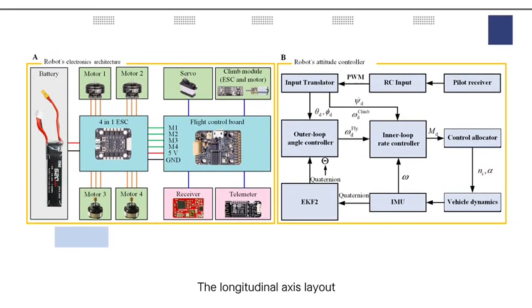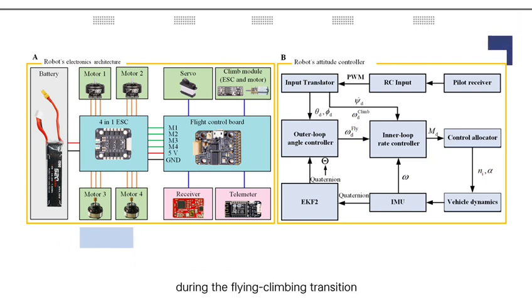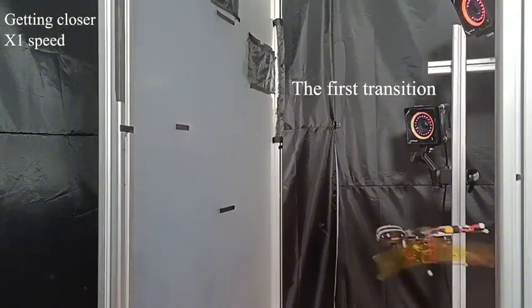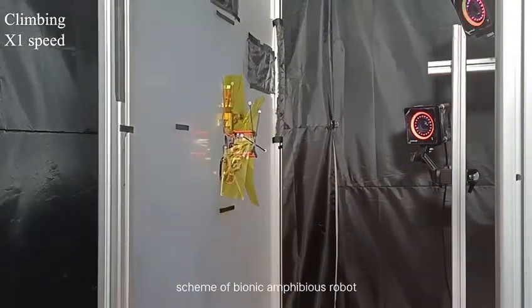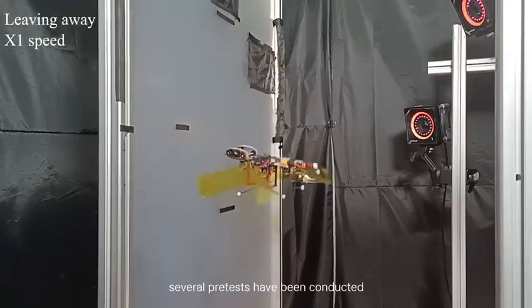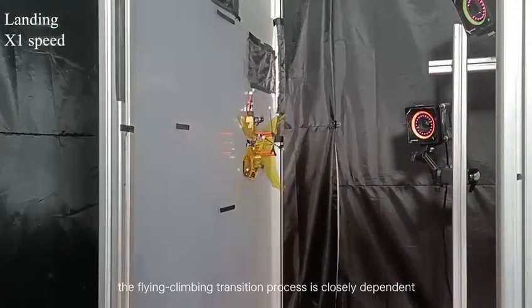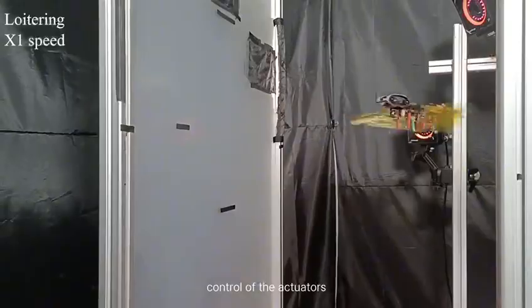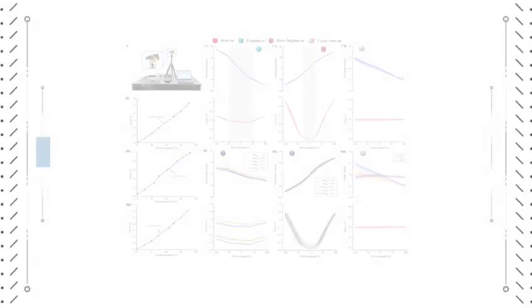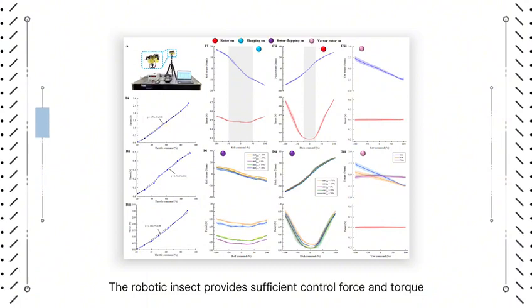The longitudinal axis layout design of the rotor dynamics and control strategy realize a unique cross-domain movement during the flying-climbing transition. In order to optimize the flying-climbing transition scheme of the bionic amphibious robot, several pretests have been conducted. The flying-climbing transition process is closely dependent on the hybrid layout design and requires coordinated control of the actuators. The robot insect provides sufficient control force and torque.